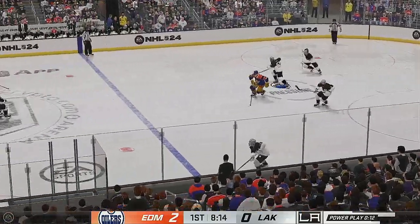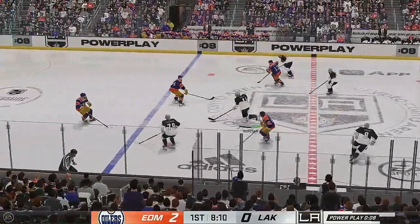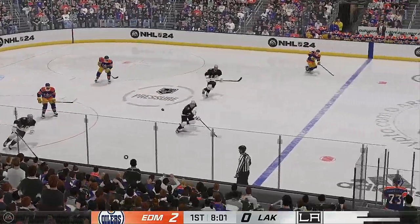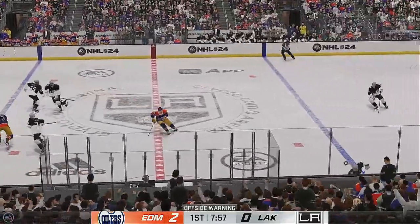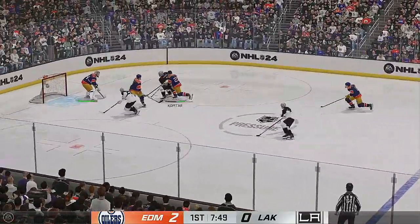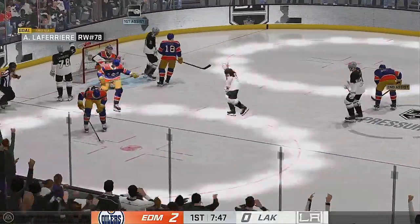The Kings don't have time on their side with this power play running out. Desharnais almost out of the box. And time expires on the power play. Both teams back to even. That's a great job by the PK to have the ability.